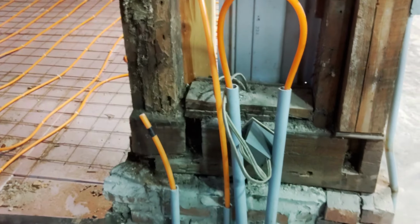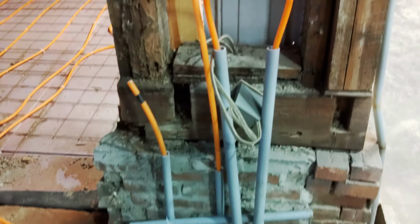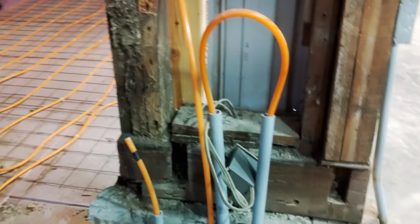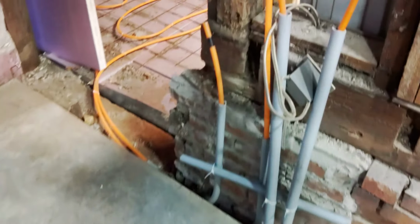This is my PEX that's going to complete the loop between the two sides. So this is going to carry hot water from that coil over there under the floor and up here.